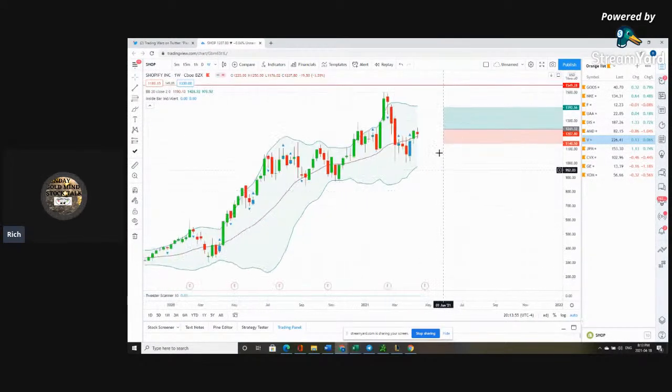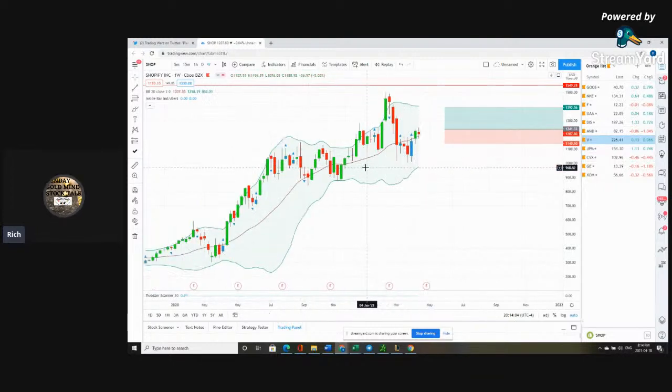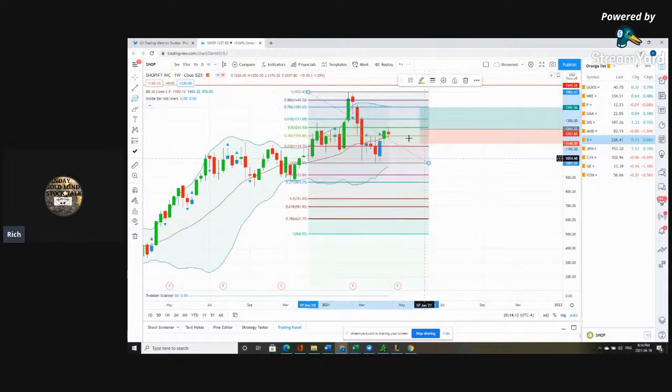So I like Shop back here, actually, when we had this inside bar. We had a beautiful inside bar play right here, and that would have produced a little bit of a winner so far, but nothing too much. I liked it more down here. Now, coming up over here, it's actually pressing up against a Fibonacci from what I can see. So let's draw it right there on the 50.